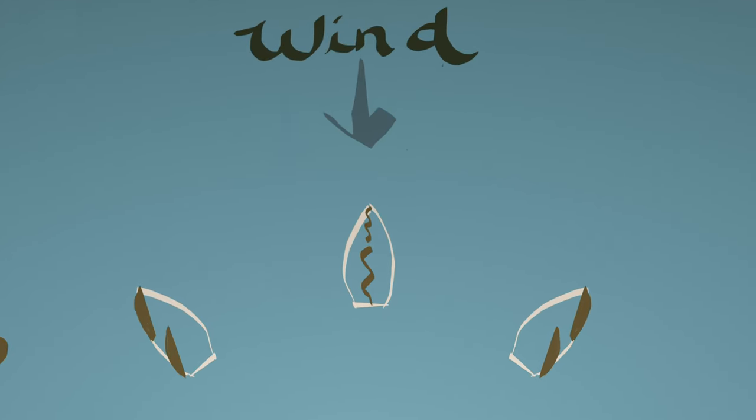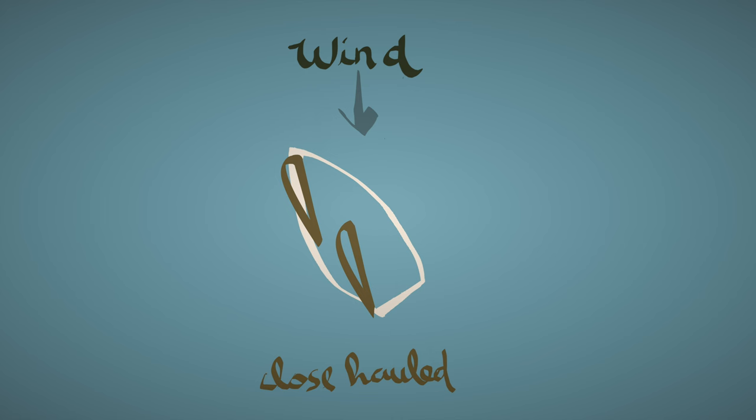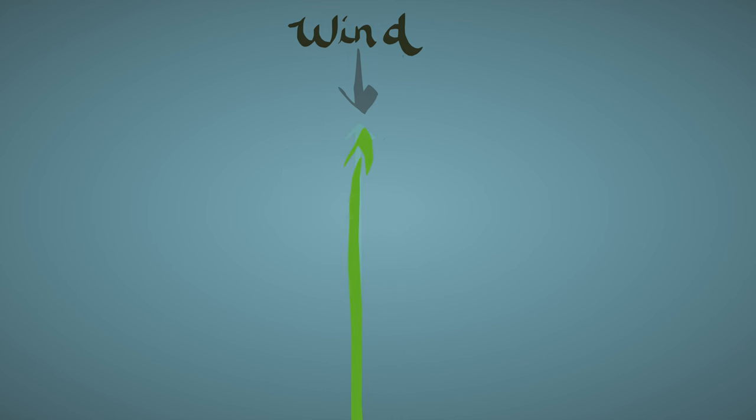Well, today we're going to be sailing as close as possible to the wind, a close haul, in order to follow the rhumb line that points directly into the wind and along the drop-off. Of course, our sailboat cannot sail directly into the wind, so we will need to tack, or turn, starboard and port back and forth until we get to our destination.